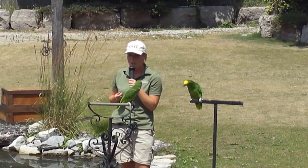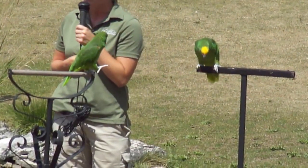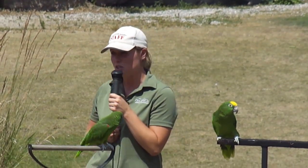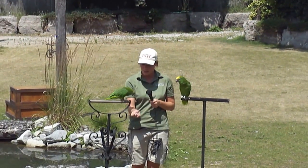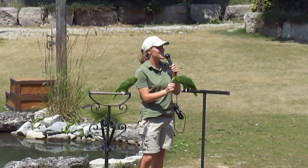Now, you can't actually tell by looking at the parrots in the parrot family that it is a male or a female because they do look exactly identical. We normally rely on DNA testing to determine which of our birds is a male and which is a female. However, for Eddie over here, we should have known she was a female. She always lets us know when she sees a pretty male Amazon. We say they're pretty male. Yes, indeed. She is quite the little flirt.